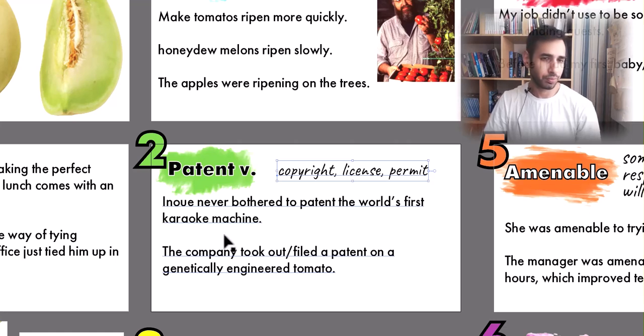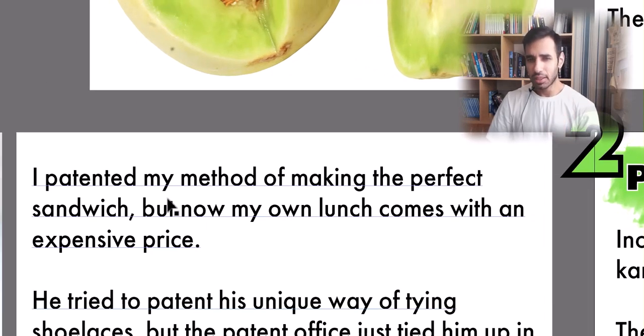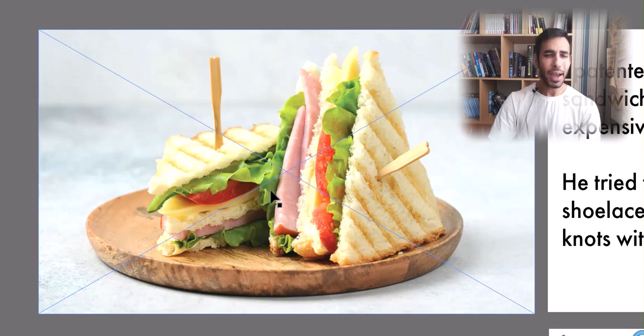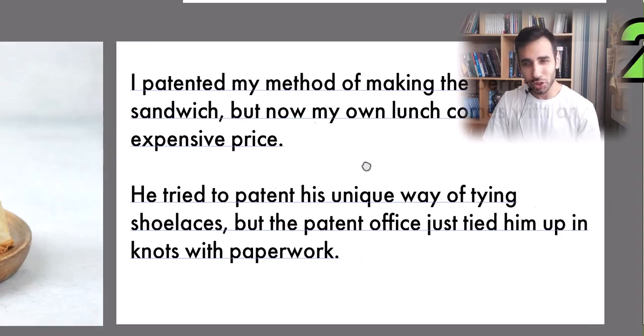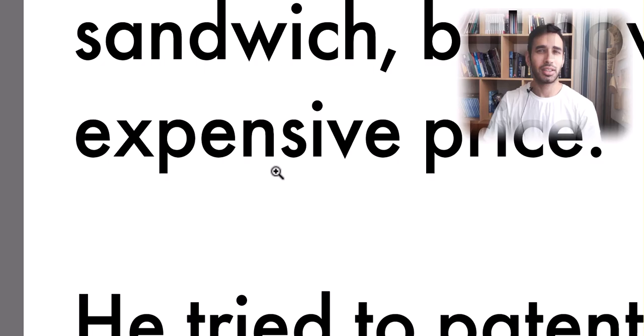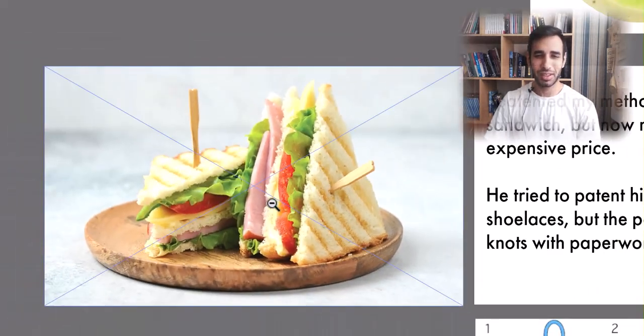More examples. I patented my method of making the perfect sandwich. Which sandwich? This. I patented this. The perfect sandwich. But now my lunch comes with an expensive price. Yeah, this sandwich is so expensive. I cannot afford buying it maybe.